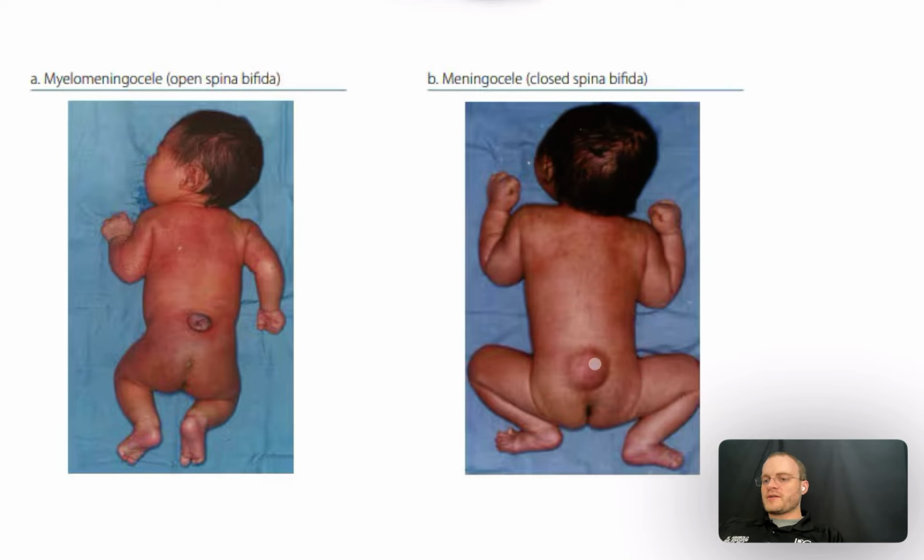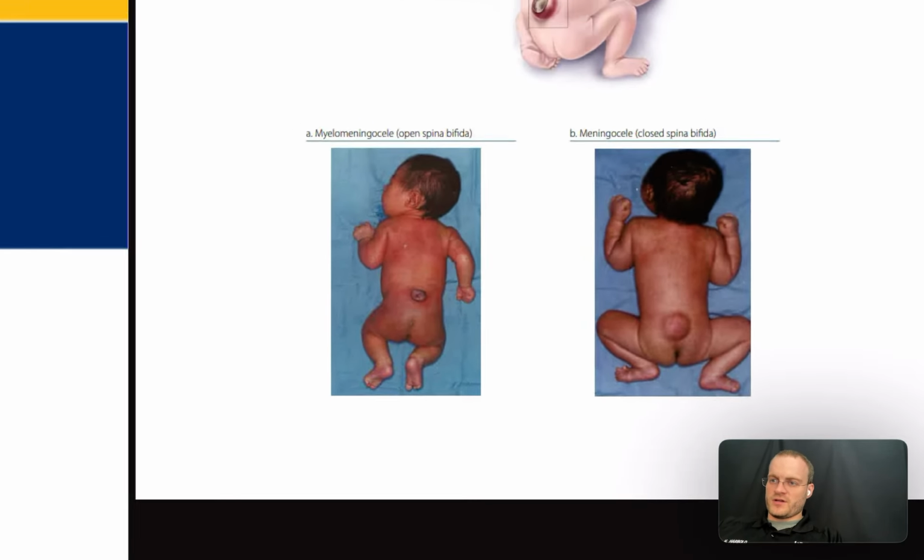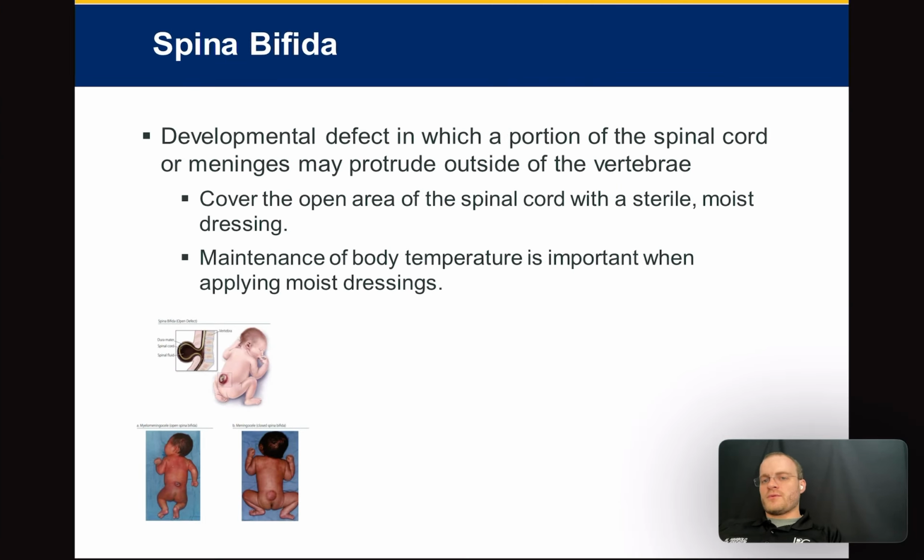See this big bump down here? That's spinal cord contents, okay? This is a closed spina bifida. This is an open spina bifida, okay? Both of these are problems. So what you would do is cover the open area of the spinal cord with a moist, sterile dressing. Remember, this is part of their spinal cord, so we want to keep this clean and moist, okay? And maintenance of body temperature is important when applying the moist dressings. It's not like you have a microwave to heat up the fluid, but you wouldn't want to cool the baby off when applying a moist dressing to this area.